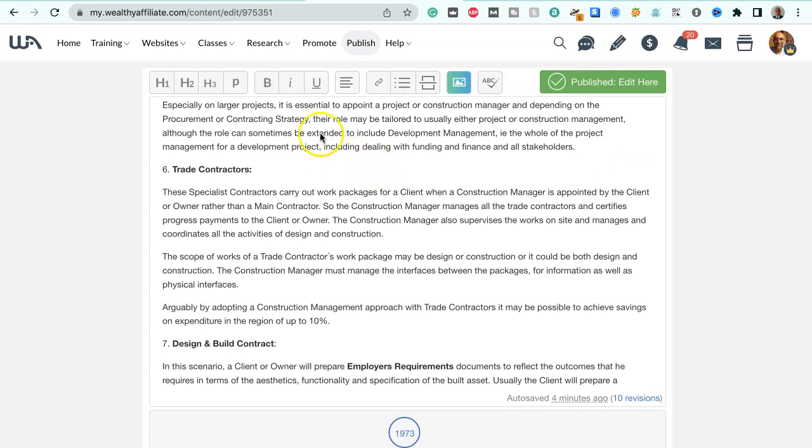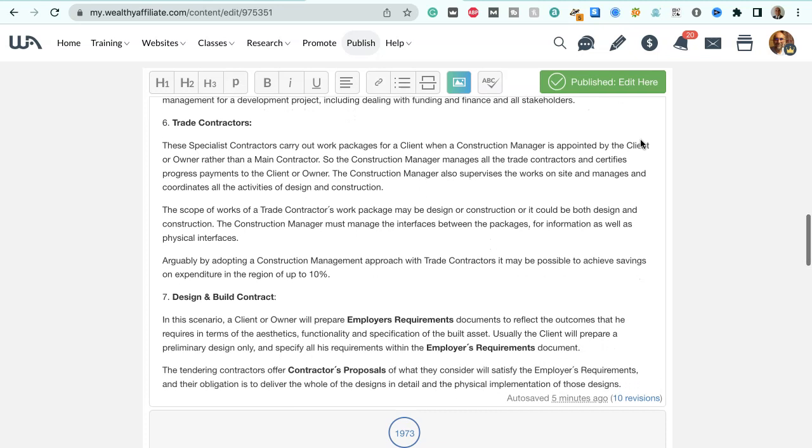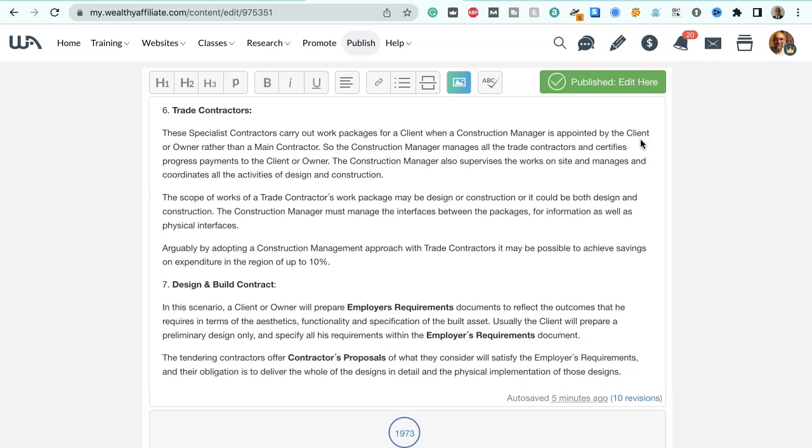Especially on larger projects, it is essential to appoint a project or construction manager, and depending on the procurement or contracting strategy, their role may be tailored to usually either project or construction management, although the role can sometimes be extended to include development management, i.e. the whole of the project management for a development project, including dealing with funding and finance and all stakeholders.